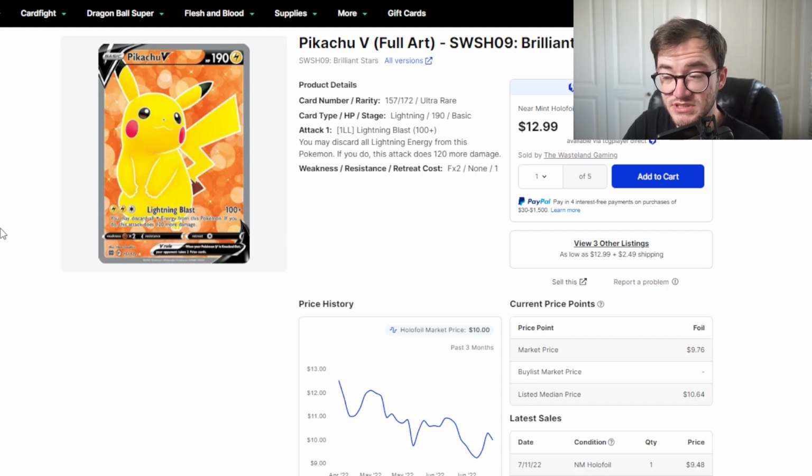Brilliant Stars prices of the single cards are dropping a fair amount. They are. They're not really stabilizing very well. It seems to be that, you know, real top-end cards like the Art Charizard are, well, they're dropping in price as well, but they're still holding quite steady. Whereas some of the other cards are dropping across the board. And this is definitely one of them.